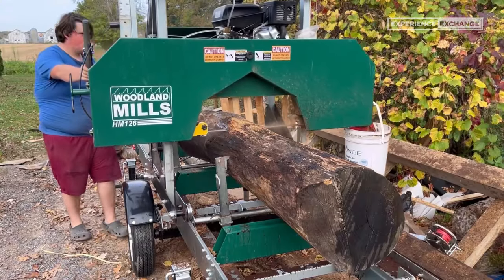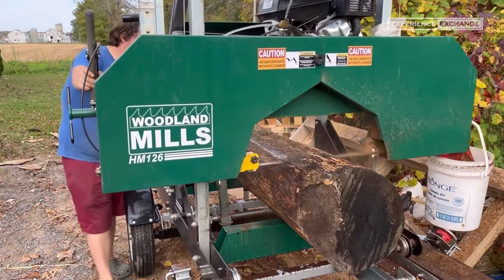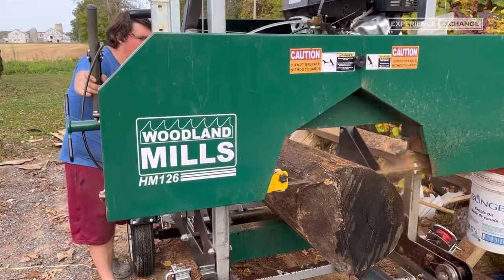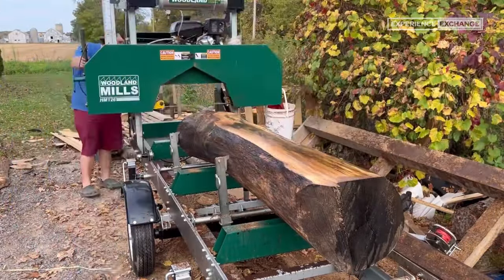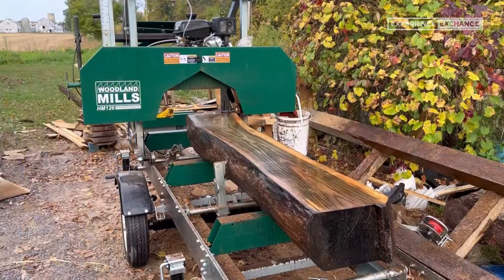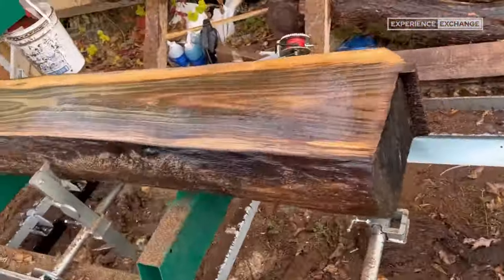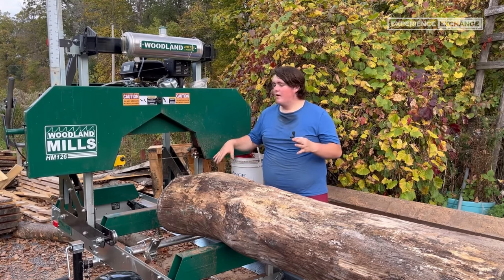I never expected to get a sawmill even, which is pretty crazy to me that I have one now and I'm able to mill lumber for people. I'm able to mill lumber for myself. Five years ago, a sawmill never would have been in my mind, probably never even thought of it until earlier last year when I thought of getting a sawmill. I thought it would be a good investment, and so far it has been.